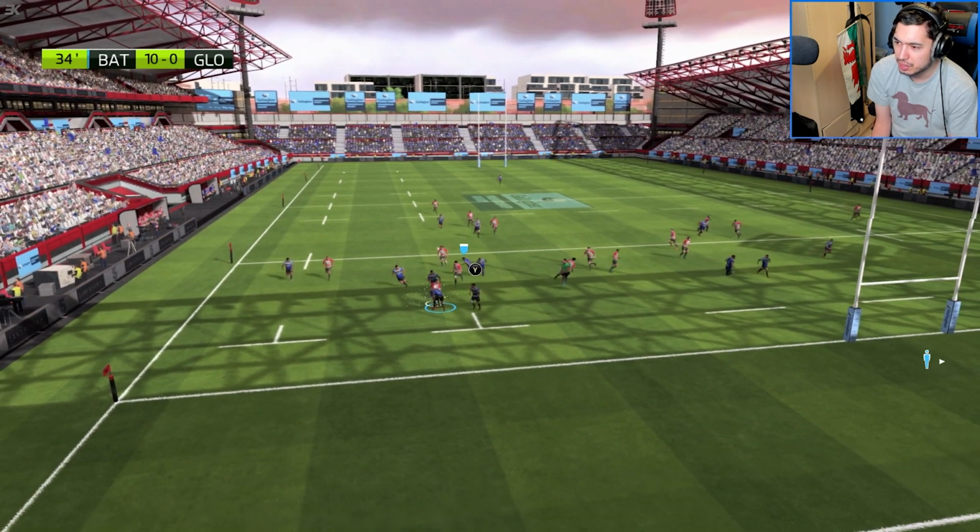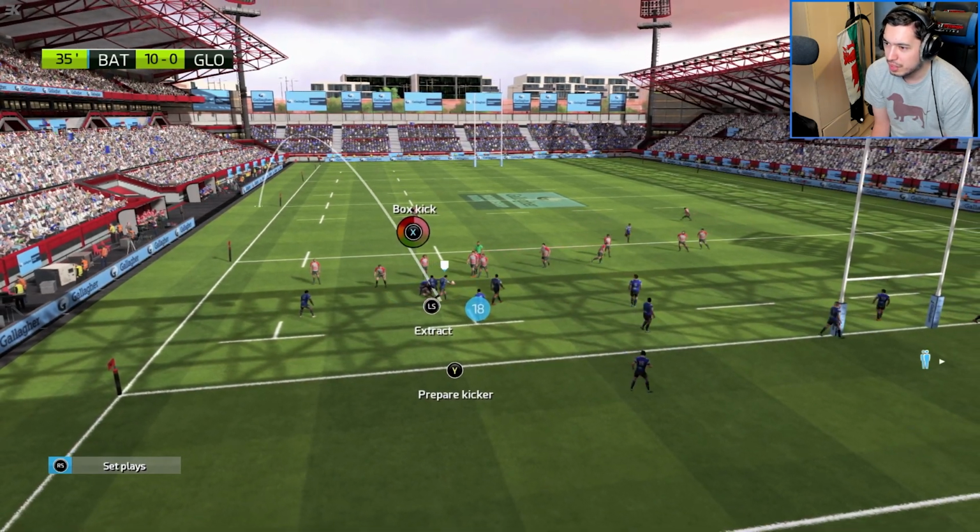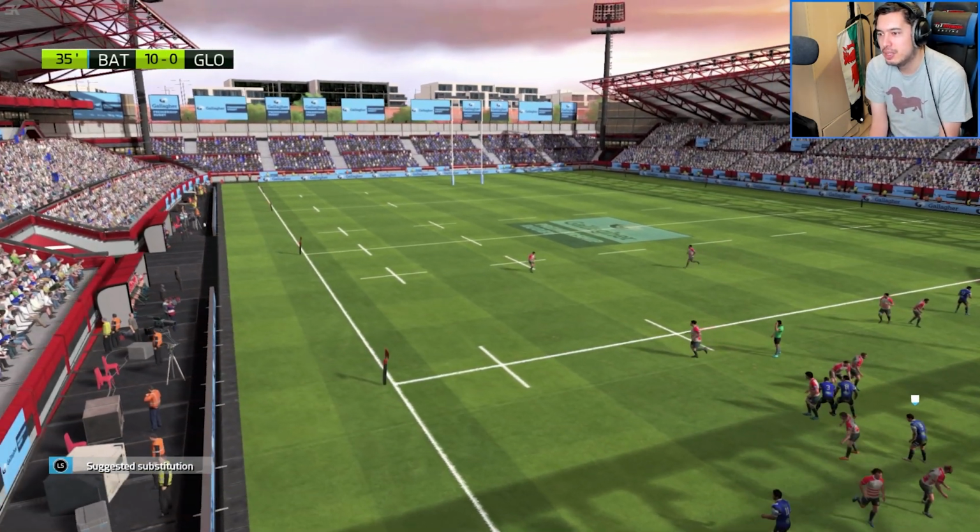Ball taken by Harris. Okay, that was nowhere. Ruck for Gloucester. It's all on the back foot for Bath for once. Turn the ruck over to take the ball. Lucky we can just kick it out to touch. The ball goes into touch.